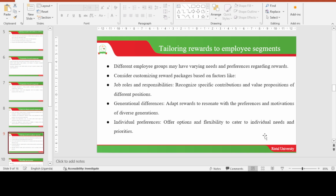The next one is generational differences. You need to adapt rewards to resonate with the preferences and motivation of diverse generations. We talk of generational differences in the work setting. You have the older doctors of the 1970s or 60s, and then you also have the young doctors of the 1990s, the 2000s, etc. They are there, and these people have different preferences and choices. When designing your reward system, make sure that the older doctors' needs are taken care of differently. Then for the current generation, you know what they want. That will add value to them.